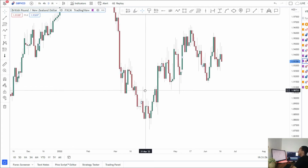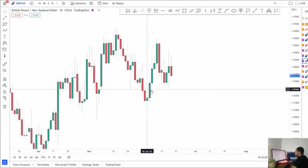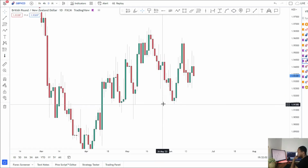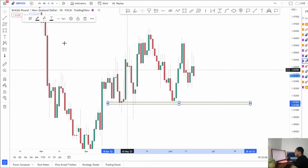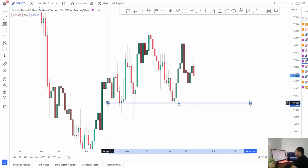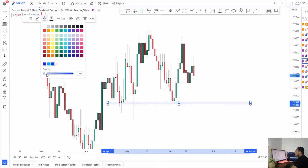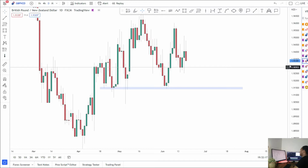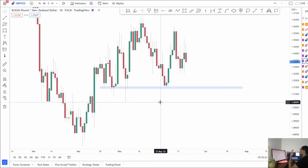Okay, so next up, pound NZD. So for this pair, not too much, mainly consolidation this week, but again, my bias still stands for this one, still to the downside, still looking for a push back down into this support. Let me change that back. So back into that support, just make it a bit darker. So yeah, back into that support, 1.91500 is where I'm looking for price to come into now.